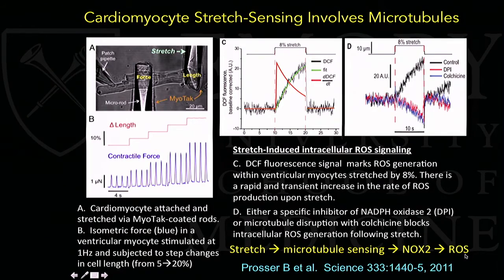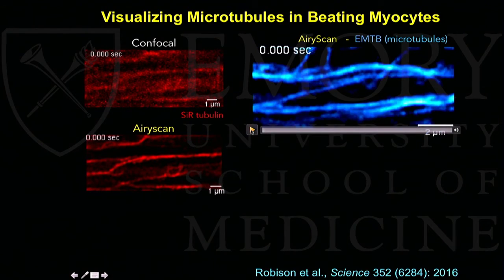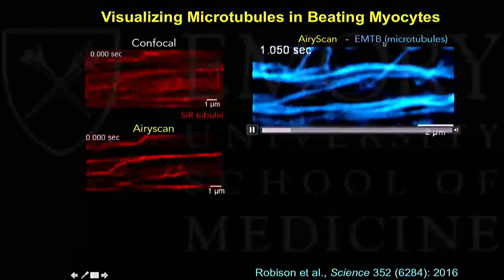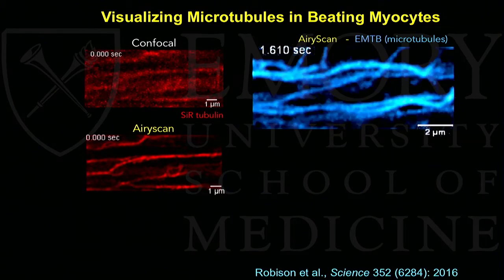So this got Ben interested in this whole area of what do microtubules do in stretch sensing, and how do they do that? And so he then, when he moved to Penn, did a series of studies with a very advanced new scope, an ARIScan scope that has very high spatial and temporal resolution, combined with proteins that can decorate microtubules, and started imaging microtubules in vitro. So this is standard confocal imaging of microtubules, not so beautiful. This is with this new scope, the ARIScan one, but as I mentioned, it also has high spatial temporal resolution, so you can do actual videos and track the microtubule buckling during individual contractions. And so that's this EMTB is the one that decorates microtubules, and you can see that the microtubules are acting as a lattice structure within the myocardium, within basically the cytoskeleton of individual myocytes. So this is not the extracellular matrix, this is the intracellular matrix, okay, the cytoskeleton.